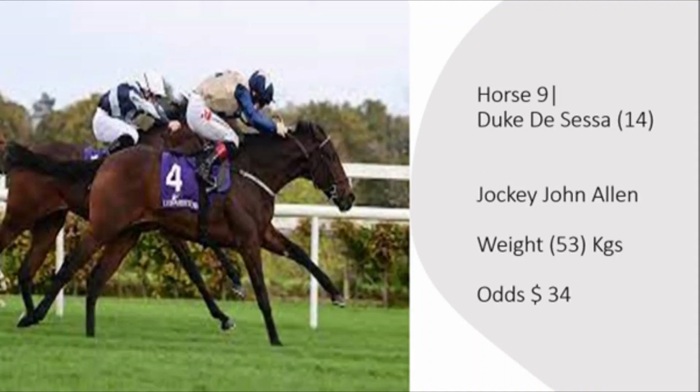Now, for the next couple of horses, it's going to be a bit of a speed round. Horse 9, Duke de Sessa, just simply can't win. Third up, might be improving with a lightweight, but hasn't showed anything so far since it's been in Australia, and I don't think it's good enough to win a Caulfield Cup.